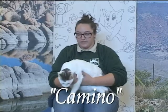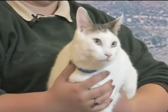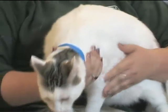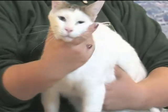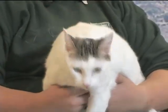This is Camino. He is a 3-year-old, male neutered, domestic shorthair. He's very curious, and he's currently on a diet because he's so full of love. He'd probably be good in a house with other cats. We're not exactly sure, but when you do bring your cats in or bring him home, you do want to make sure that they have enough space to be away from each other.